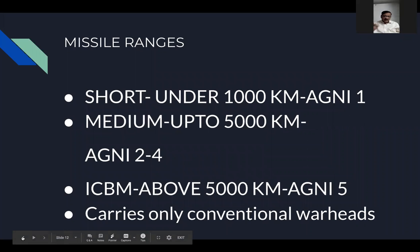Slide is not there, so note down the points. Agni series 1 to 6 are there. I told you 1 is a small range, 2, 3, 4 are medium range, and then the intercontinental ballistic missile is 5. 6 is again an ICBM. It is aimed to reach a 10,000 kilometer range. The entire Agni series is indigenous. This you need to note. All Agni series are surface to surface missiles.